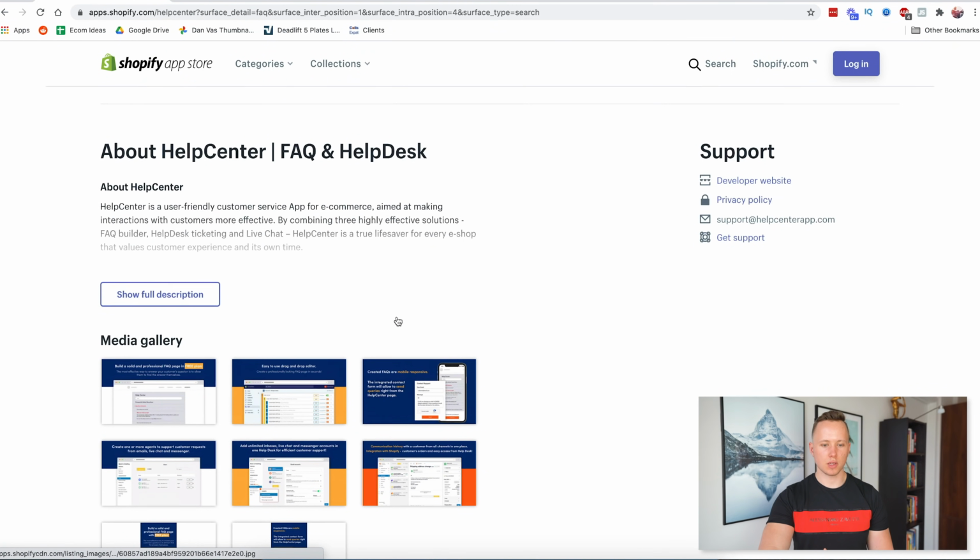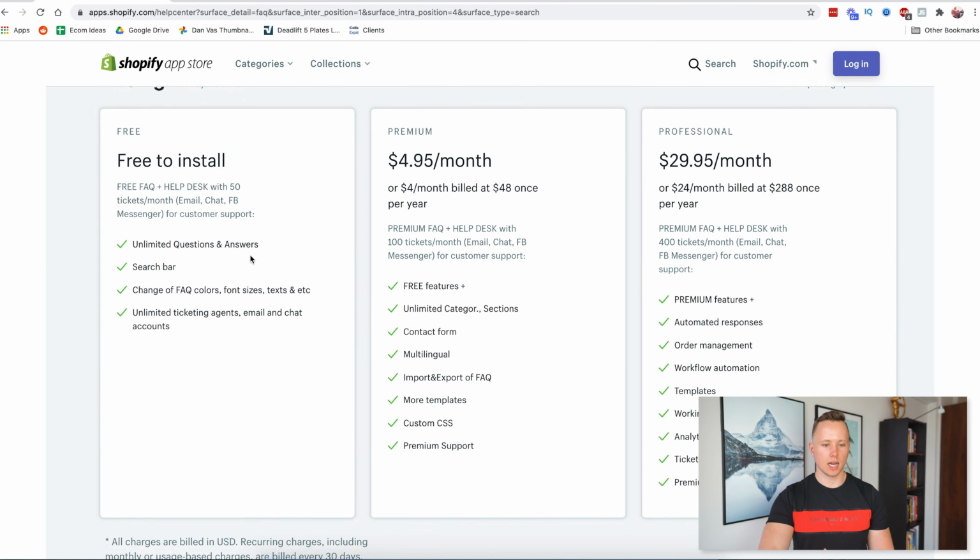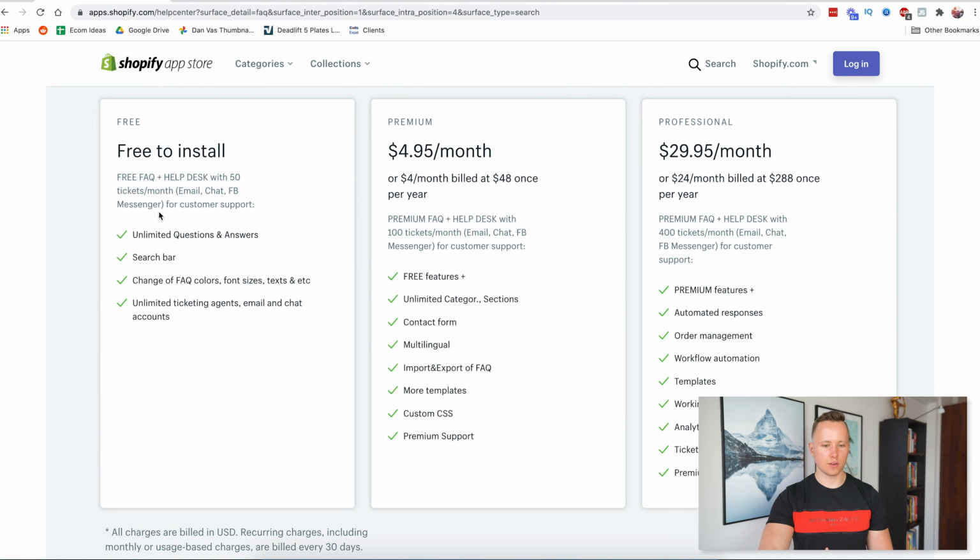And so even if you don't want to pay to get started, basically it's going to be free for unlimited questions and answers, a search bar and things like that. And then if you want some additional features, it's going to be between $5 and $30 a month.